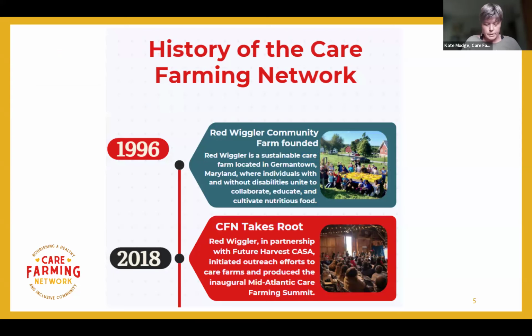The Care Farming Network is a program of Red Wiggler Community Farm, located in Germantown, Maryland, which was founded in 1996. They're a sustainable care farm where people with and without developmental disabilities come together to work, learn, and grow healthy food. Care Farming Network was created because there was so much interest by others in care farming throughout the United States, and many of them wanted to know how to start their own farm. So throughout our history, we felt that need and attempted to fill the void by providing technical assistance and this membership model to people who want to start a care farm and who are actively care farming.